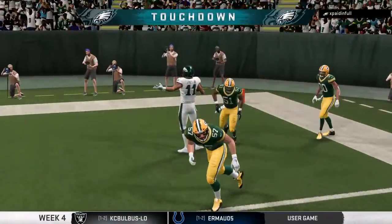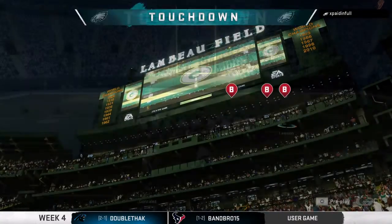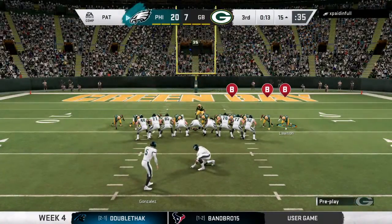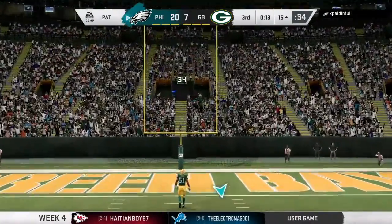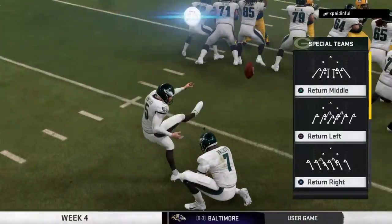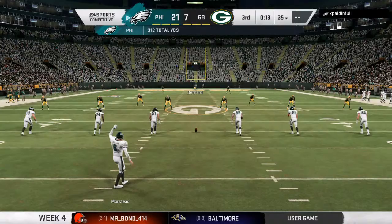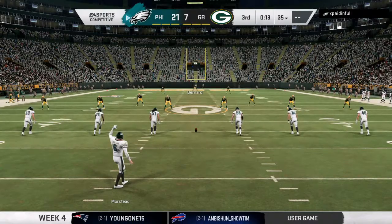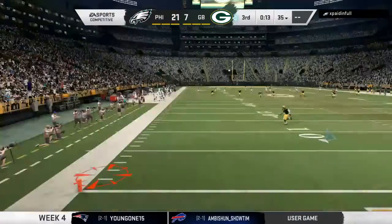Touchdown, Philadelphia. Phillip Rivers with his third touchdown pass of the game. And the Eagles able to push further out in front. Gonzalez good on the extra point. And it's now 21-7. Morstead out now following the touchdown to kick.